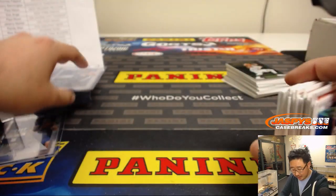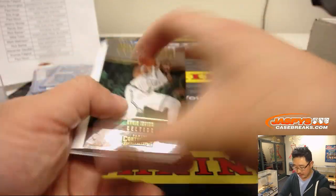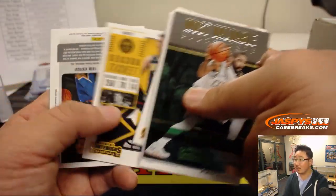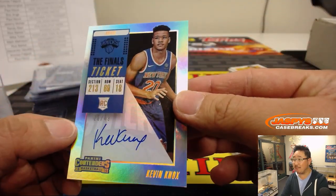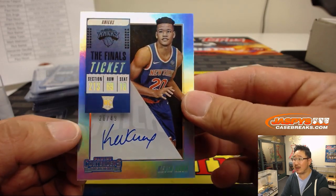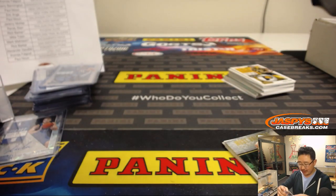All right, so we got that legendary Contender, Mark Aguirre. Looking for one more autograph. Maybe a DeAndre Ayton for Rick Barker, or maybe the guy that EA was looking for, Kevin Hard Knocks, 26 out of 49. Finals ticket autograph. There you go, EA.